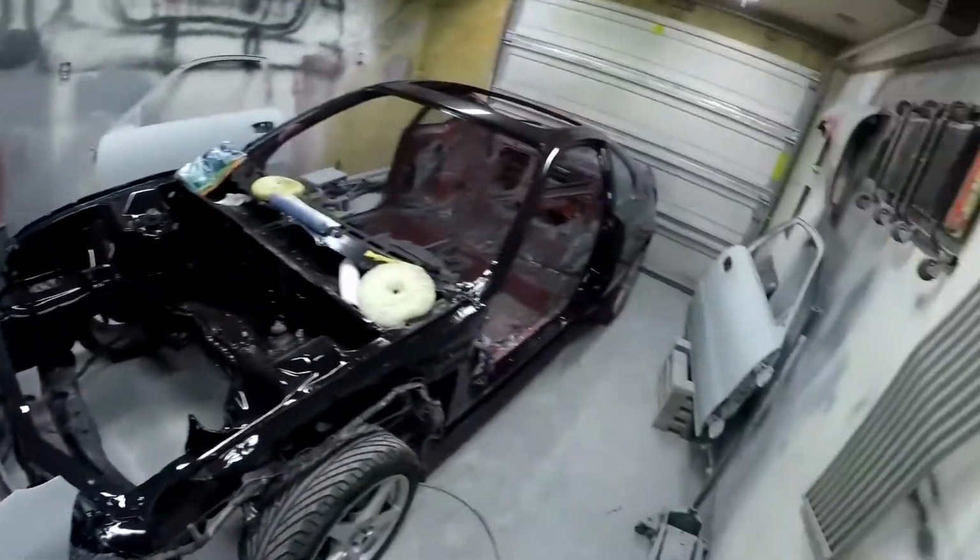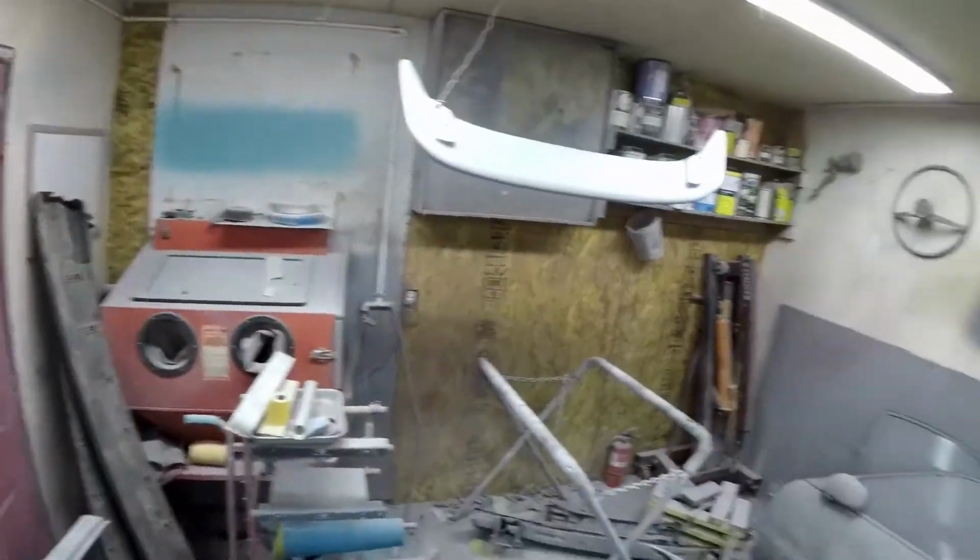Got the car pushed back in. We've got the primer drying. Boy, we've got a lot of work to do to get this painted by the weekend. Probably not going to happen, but hey, we're going to keep hammering it out, and guess what? Everything's back in primer. So, that being said, tomorrow night we'll sand again.